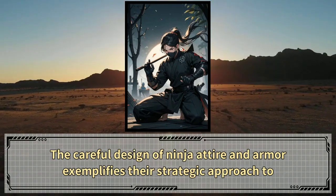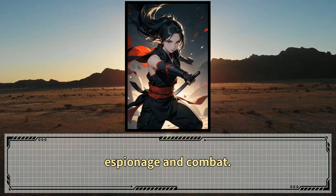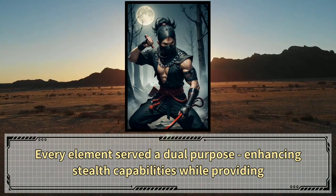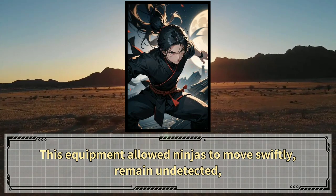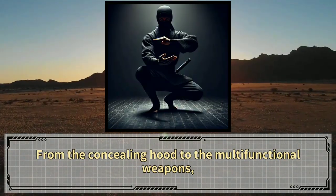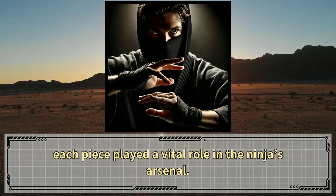The careful design of ninja attire and armor exemplifies their strategic approach to espionage and combat. Every element served a dual purpose, enhancing stealth capabilities while providing necessary protection. This equipment allowed ninjas to move swiftly, remain undetected, and complete their missions effectively. From the concealing hood to the multifunctional weapons, each piece played a vital role in the ninja's arsenal.